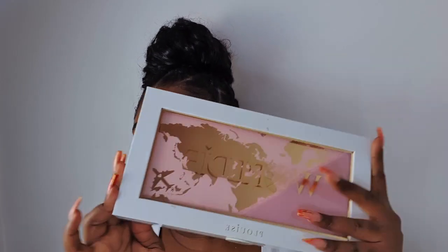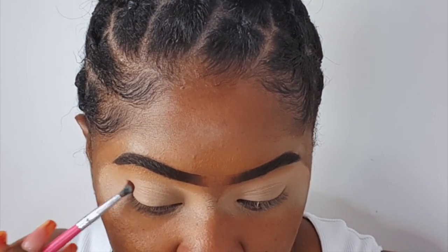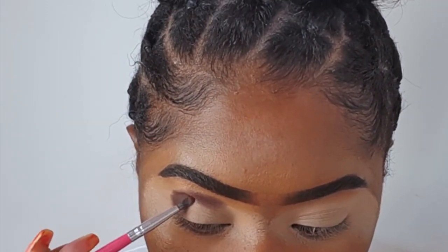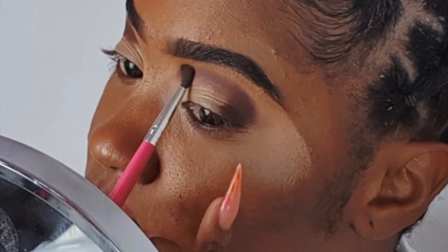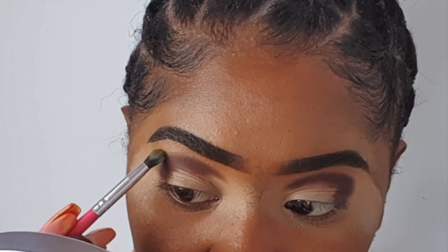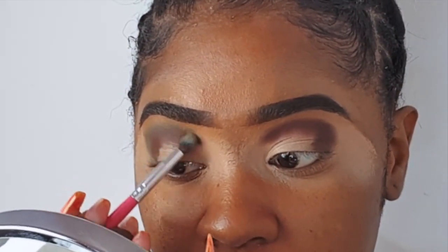Today's look, I'm taking my Worldie palette, as you can see by the title, but I'll just be dabbling in these shades right here. The first shade I'll be going in is this shade right here called Manchester. The next shade I'm taking is this shade right here called Exposed, and I'm just bringing that on the top part of that brown. Make sure you take your time to blend and make sure the colors are nicely meshed together.